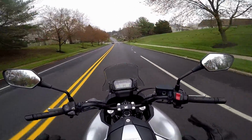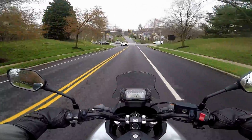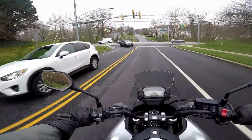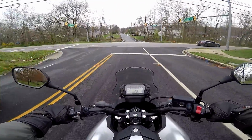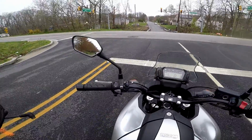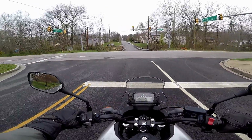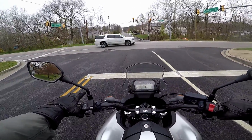So I don't understand Honda's reasoning, because if you're going to make a bike that's good for commuting, you should make it comfortable because you're going to be spending a lot of time on the seat. But it's not the case in this bike. They decided to make it narrow like a dirt bike, but less capable off-road.